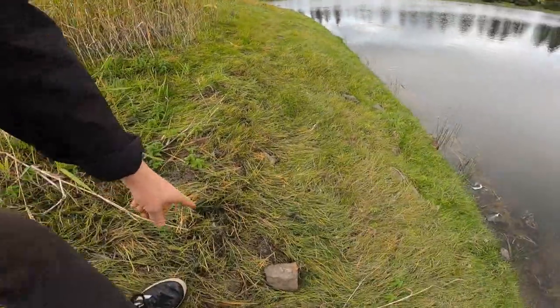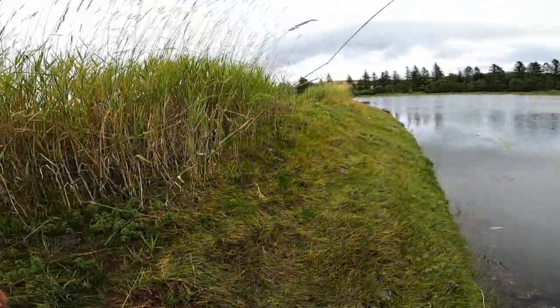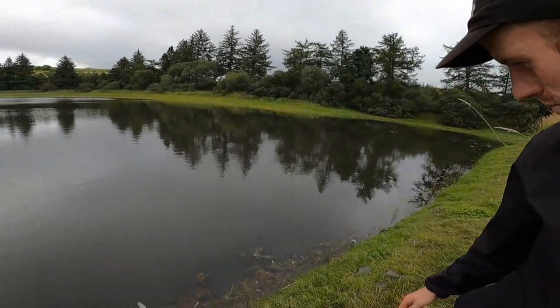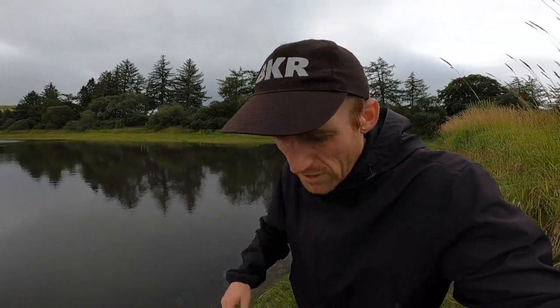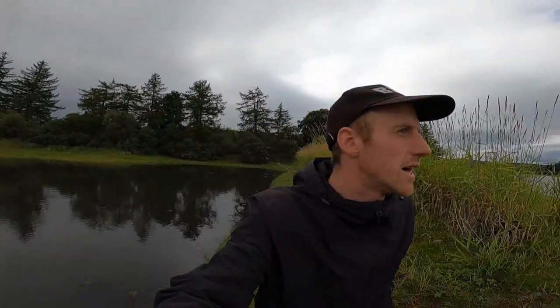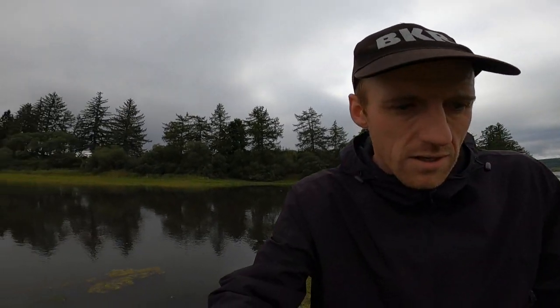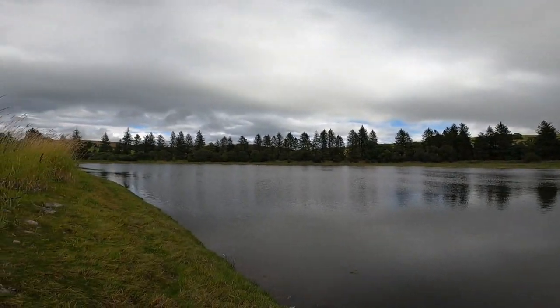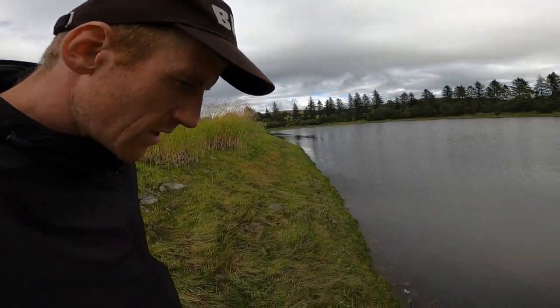Whoa. Yeah, it looks like with a heavy rain it's just flattened all this grass recently. The rain has been absolutely torrential, folks, this last couple of days. Probably this water's risen in the last week. I love exploring new bits of land like this as well. You never know what's around the corner. I was just literally driving around the main road and I looked down and just saw this bit of land here and thought it'd be quite cool to go and explore.